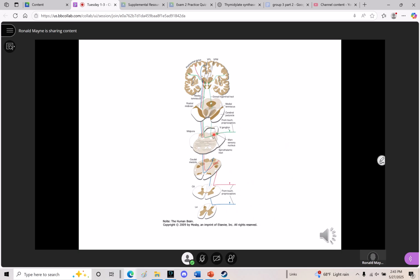We have the fibers crossing over. Some of them stay ipsilateral, but most of them cross over. You send up, notice it's the most medial thing here. Goes up to the medial part of the thalamus. And we said head and neck stuff is above lateral fissure.